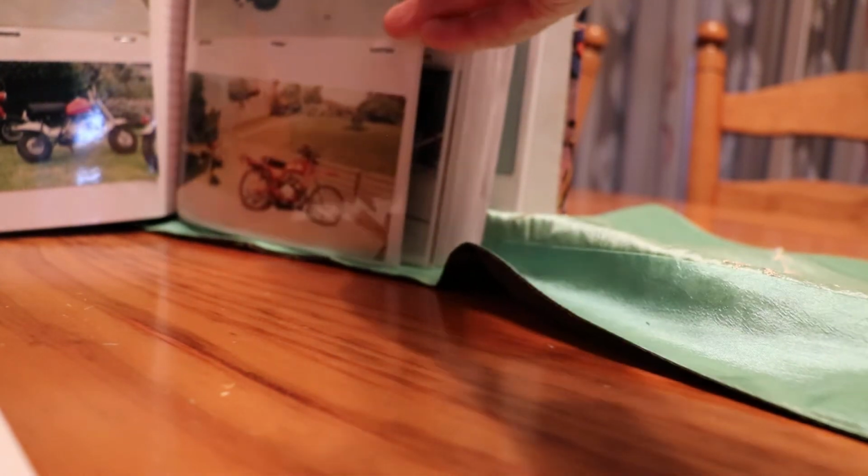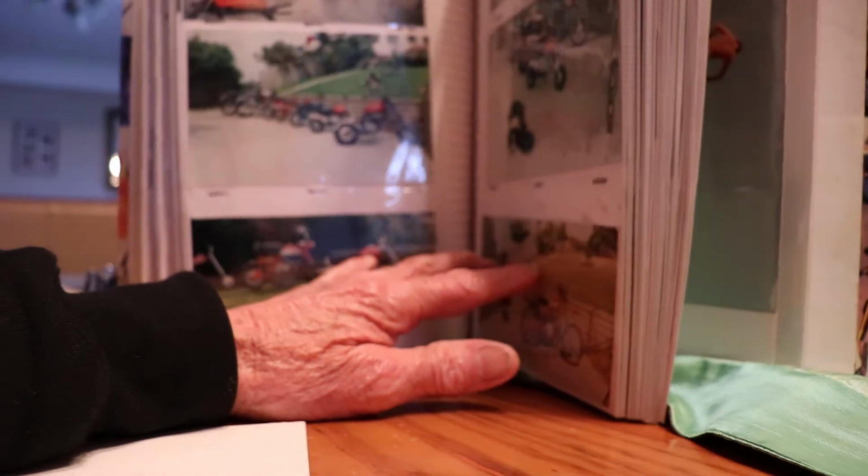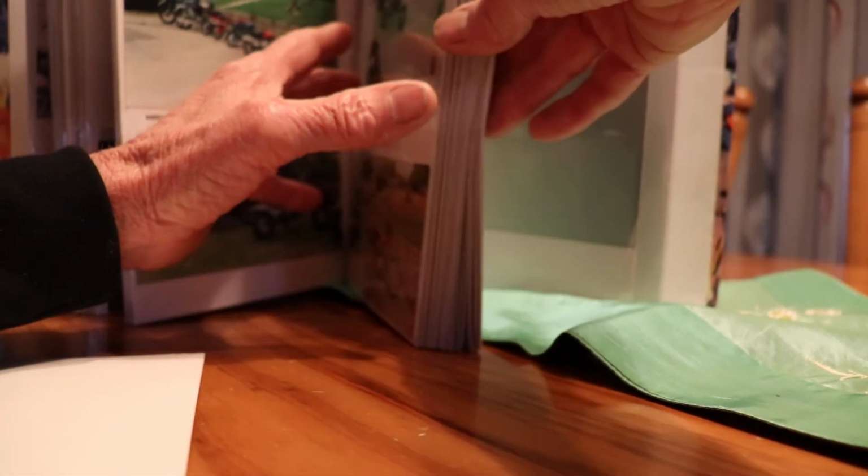Another collection of mini bikes. More mini bikes. Stacks of mini bikes. That was the first dog down here. Lockie, great old fella. He had a huge collection of mini bikes, mini trails, QA50s. And then I started building the choppers.